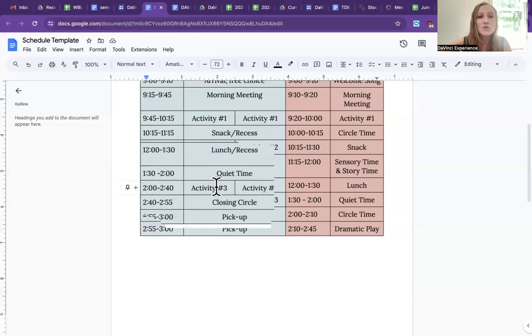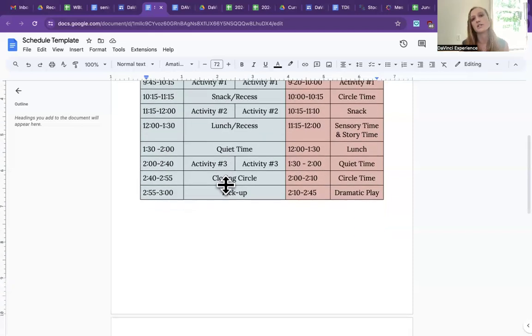Now, from 1:30 to 2 o'clock, we have quiet time. This is really important. This is when CITs and counselors are taking their breaks. So teachers, you have taken your break during the 12 o'clock to 1:30 lunch and recess. You've been monitoring for safety if you've been on the playground, and if you're not on the playground, it means you're efficiently taking your break so that you can switch with your other teacher coworkers.